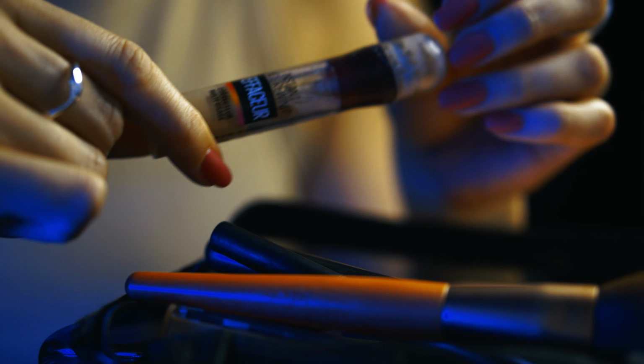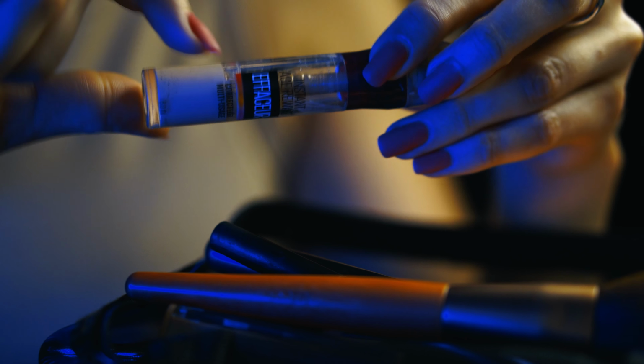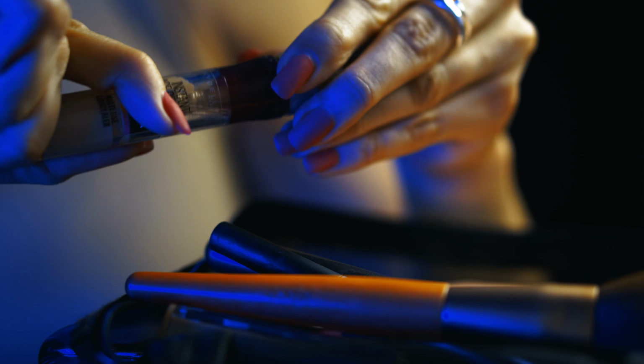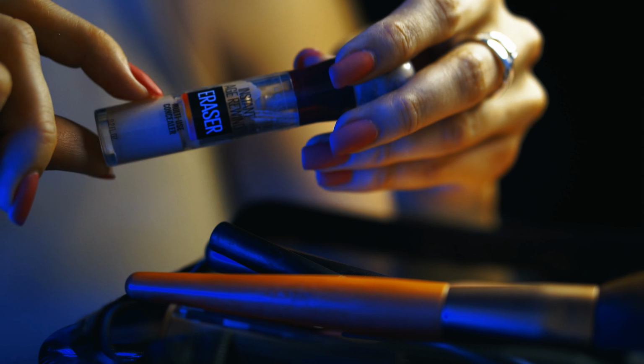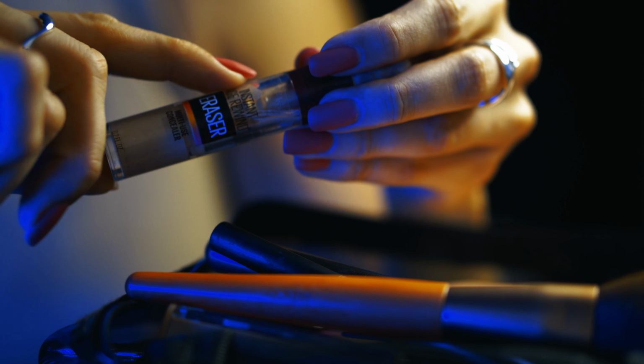So, I have this concealer. It's already finished. This concealer is from Maybelline. It's called Instant Age Rewind Multi-Use Concealer. And to be honest, I love this. As I don't use foundation on my face most of the time, I like to use this one just onto my eyes, and if I have any spot or something, it's really good coverage, and it is really lightweight, so it is just a miracle for me.